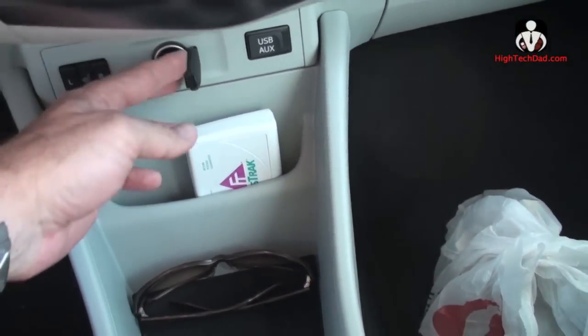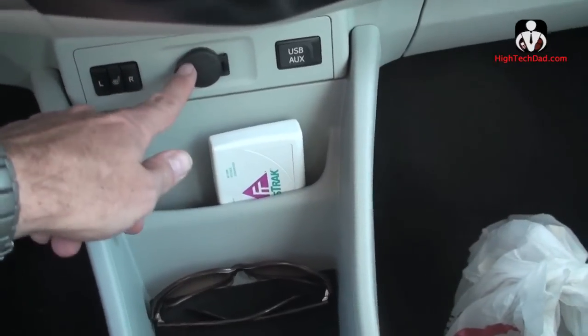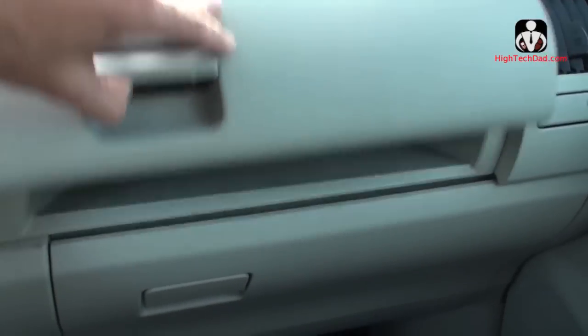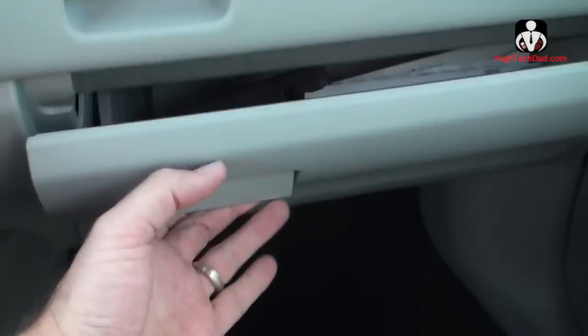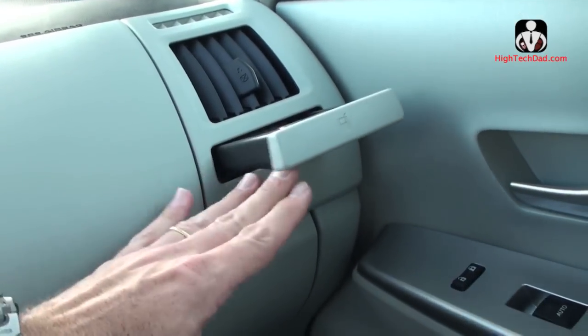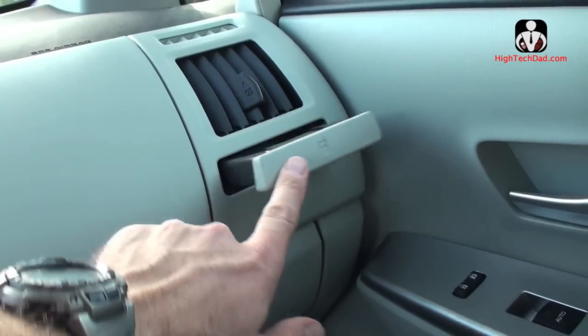Some other nice little features, so it does have heated front seats. It's got your power port in here. It's got auxiliary USB there. It has two glove compartments, so one on the top and then one on the bottom. Interesting place for a cup holder, but this is pretty convenient. There are lots of cup holders throughout.